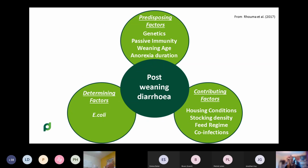So I just wanted to touch a little bit on post-weaning diarrhea, because that's why we have zinc oxide in the diets, to help control post-weaning diarrhea. Now, what we see is that this disease will occur up to 2 weeks after weaning. It's characterized by profuse watery diarrhea, dehydration, mortality, and a loss of performance in the pigs that do survive. And this is obviously our main concern when it comes to zinc oxide removal.